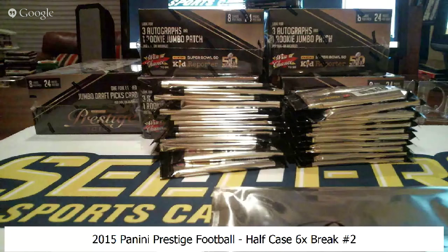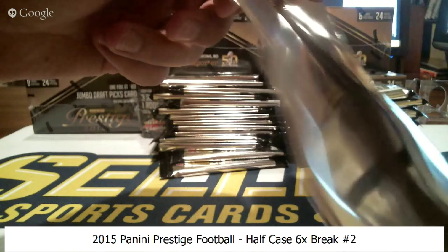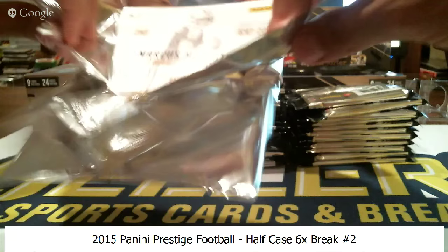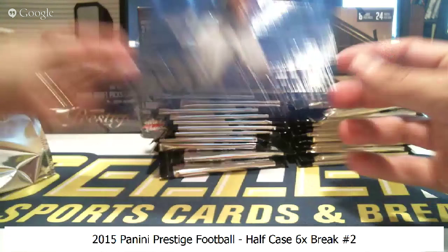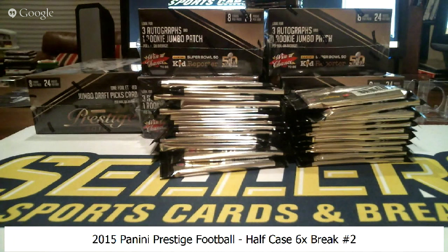So without further ado, let's get into our topper. For our toppers, I do have top loaders for them as well, so they will be shipped securely in a top loader. So number one, oh, how about that, folks? Marcus Mariota for the Titans. Marcus Mariota is our first box topper going to the Titans. Going to Jeremy.